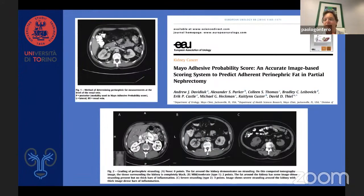And here is a very simple way that you should keep in mind. When you look at CT of the patient, you see on the left-hand side, there is no fat in this patient, whereas in the middle, and particularly in the right-hand side, you see that the fat is more complex.